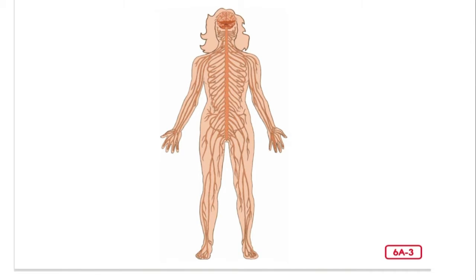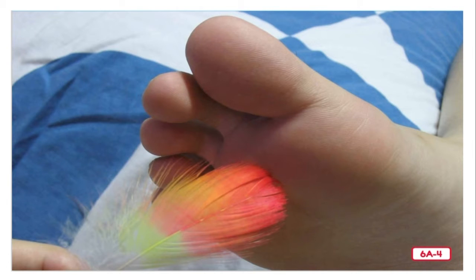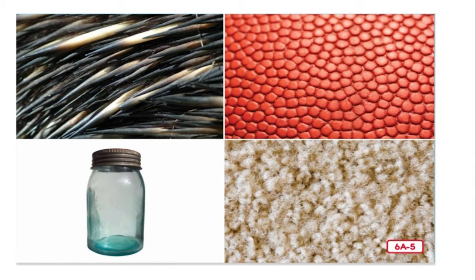If you have any ticklish spots, like the bottoms of your feet, those are also examples of sensitive areas. You can use your sense of touch to feel the texture of things. To describe texture, we use words like soft and hard, wet and dry, or smooth, bumpy, and rough. For example, a feather is soft, but a rock is hard.